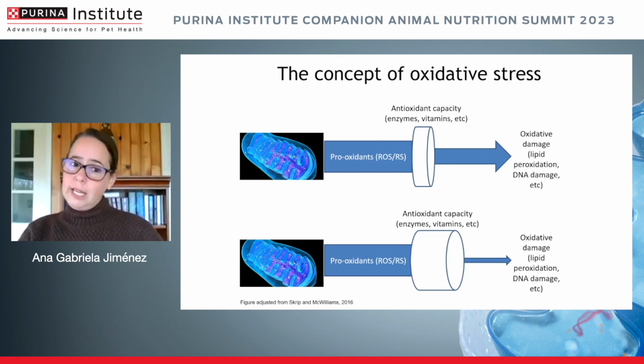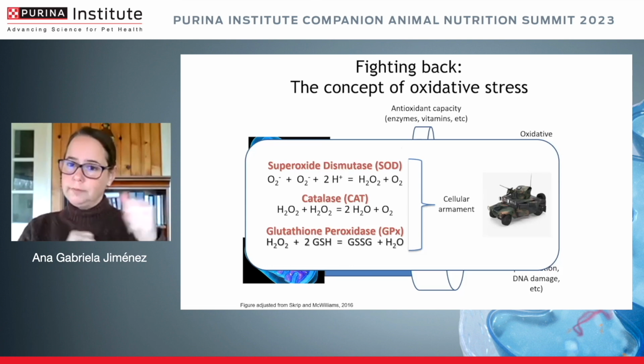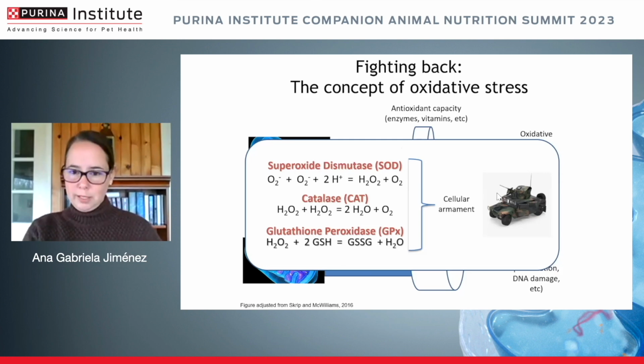So there are 3 enzymes that we care about a lot. And so those are superoxide dismutase, I'll call this SOD, catalase, I'll call this CAT, and glutathione peroxidase, and I'll call this GPX. These 3 enzymes serve to thwart any unpaired electron damage within the cell. And so usually in the literature, you will see these 3 enzymes called the cellular armament of the cell. And so anytime that anyone says cellular armament, this is what I picture. It's a little army truck.